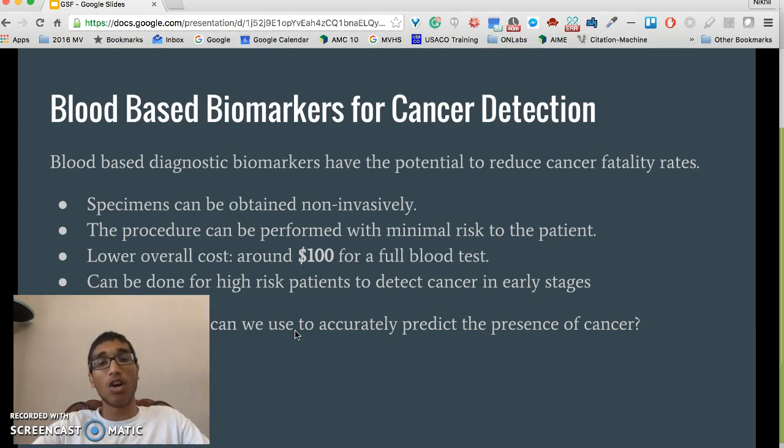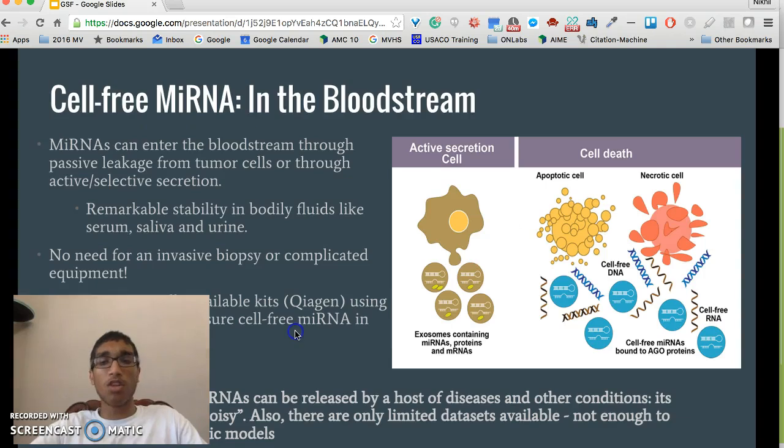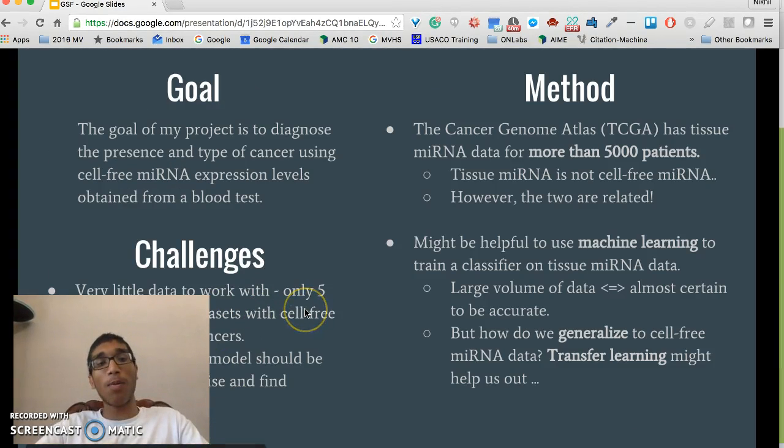I decided to focus on cell-free microRNA, which are small pieces of genetic material that tumor cells actually leak into the blood. But the problem with using cell-free microRNA to detect the presence of cancer is that there isn't enough data on cell-free microRNA. There's really only 5 published GEO datasets on cell-free microRNA for cancer. So my plan was to train a classifier on tissue microRNA from TCGA, then use deep transfer learning to make this classifier work with cell-free microRNA.